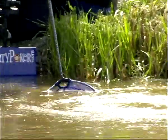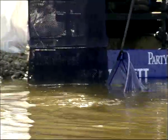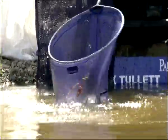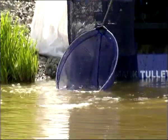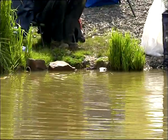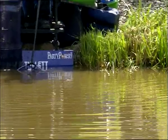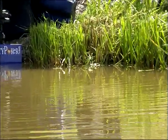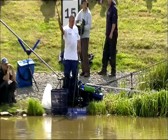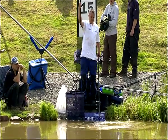It's angry, isn't it? It doesn't want to go in that net, does it? No. With barbel, they are the best fighters in the world. Yeah. They give every ounce of energy. Just never give up, even in the net. One thing Dave said, the weather's gone cool and it's affected the fishing. It's probably positively affected the barbel because the oxygen levels will be higher. The aerator's been on for about 8 weeks, which is important.